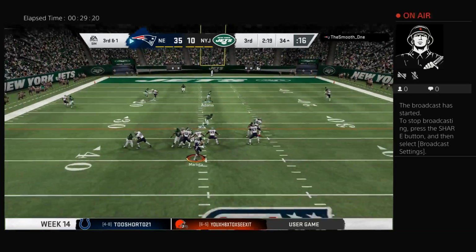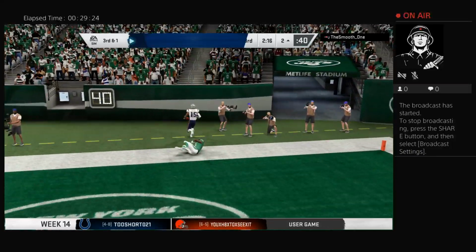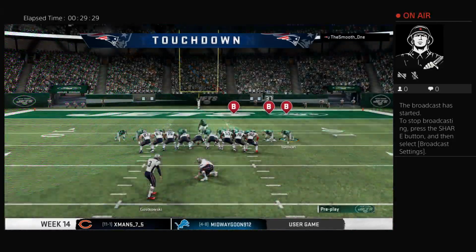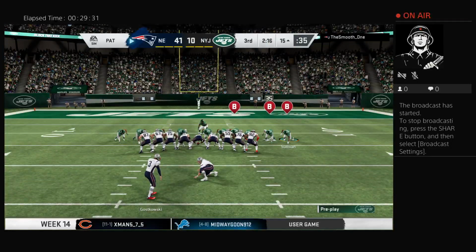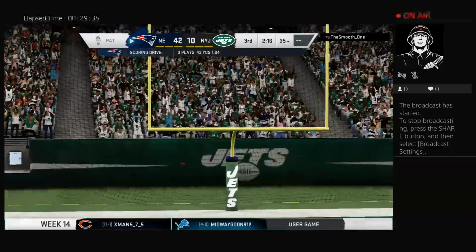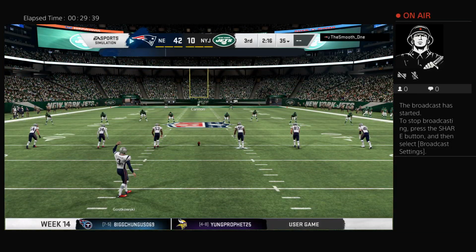Play action now. Mariota. He's going to let this go for the end zone. And this is caught. Touchdown, Patriots. N'Keal Harry, his 2nd touchdown on the season as his guys continue to pour it on. Gostkowski with the extra point, and that will extend this big lead.